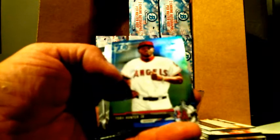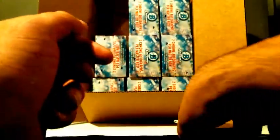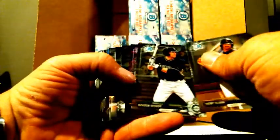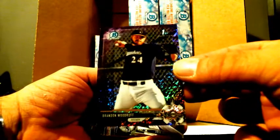Piscotty, Swanson, Victor Robles, Mitchell White, and Torrey Hunter Jr. blue. That's the blue 70th, so those are not numbered. Christian Arroyo, Jonathan Villar, James Kaprielian, Max Fried, Justin Verlander, Chris Sale, Albert Pujols, Heath Quinn, Yaseli Antuna, Carson Kelly, Buxton, Hosmer, Lugo, Kaboom, Brad Zimmer, there's a Bellinger base, and Adrian Beltre. Trent Clark, Braden Bishop, and a purple Brandon Woodruff. That's a purple shimmer. Not numbered.